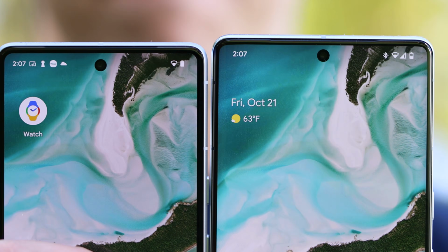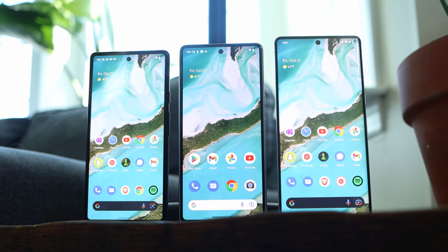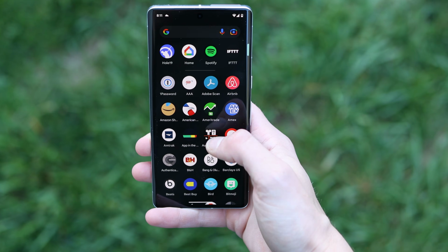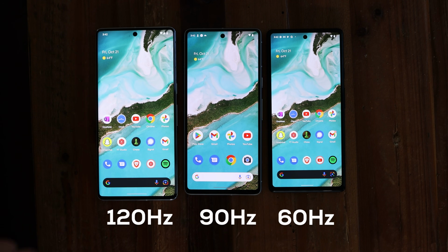So the 6a is fine, but the 7, I find that it's kind of a sharp edge around the outside, so using it can get a little bit uncomfortable. Back to the actual displays themselves, we have a better resolution on the 7 Pro, being Quad HD, while the other two are just HD, so 1080p displays. And of course, we have 120 Hz, 90 Hz, 60 Hz, right down the line with those displays.